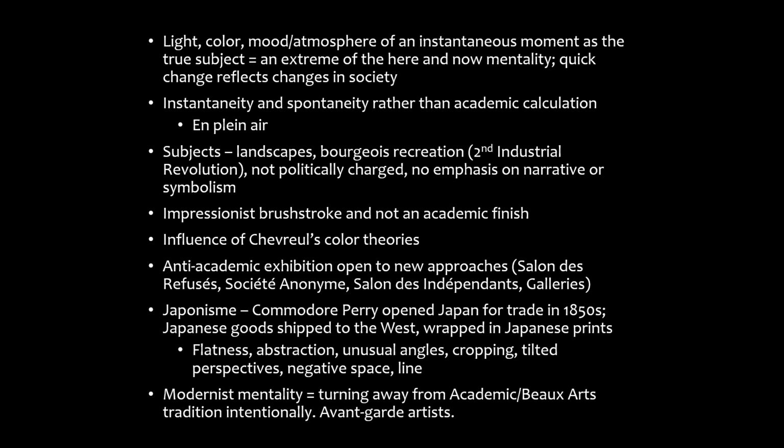We're going to talk a little bit about how the Japanese aesthetic really started to influence the way Impressionists approached composition and space in the works. I will talk about that in more detail in a moment. But what we have to understand is that they're doing these things intentionally. That really is part of the modernist mentality, right? That they are moving away from what the academic expectations are in order to pursue a different direction.